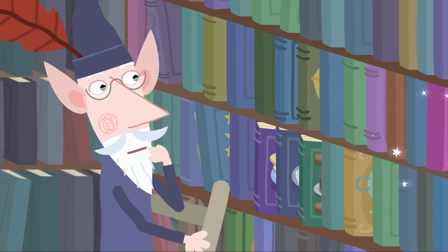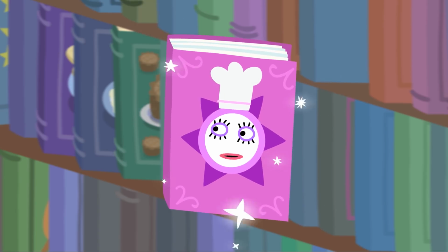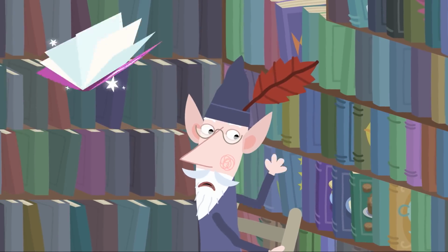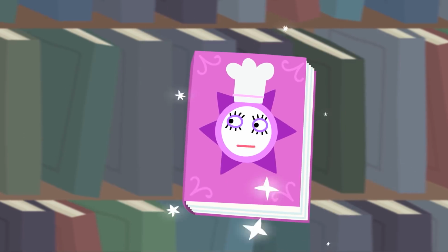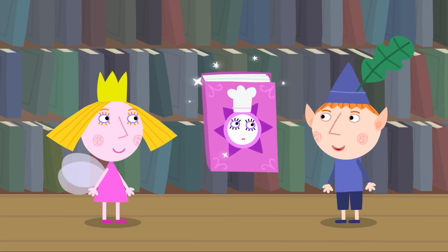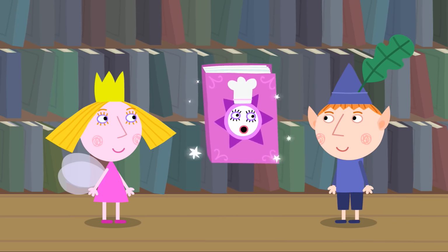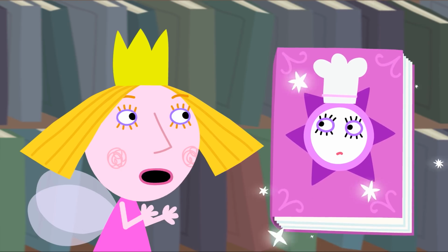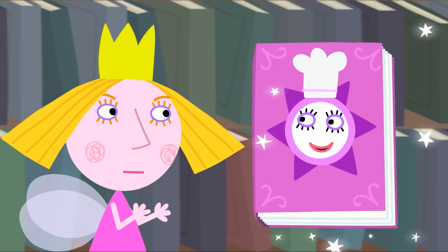Oh. Wait a minute. This doesn't look like an elf book. That's because I'm not. Ah, a magical fairy book. What's that doing in my elf library? There are no words in the book. I am a magical cookery book. Where are all your recipes? Oh, if you tell me what you want to cook, I will tell you how to cook it. We want to cook a special modern meal, please. How modern? Very modern. Certainly.